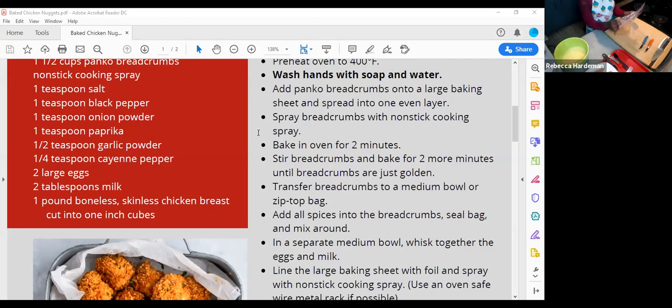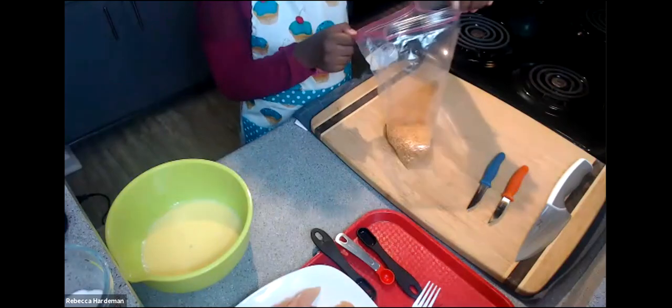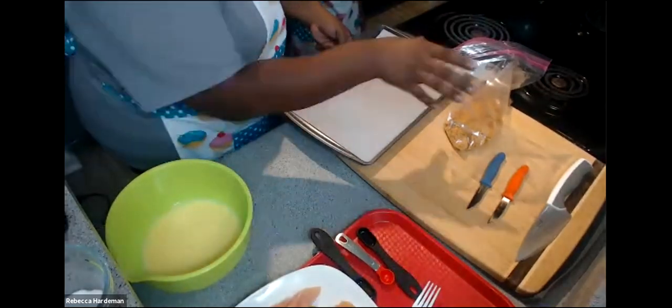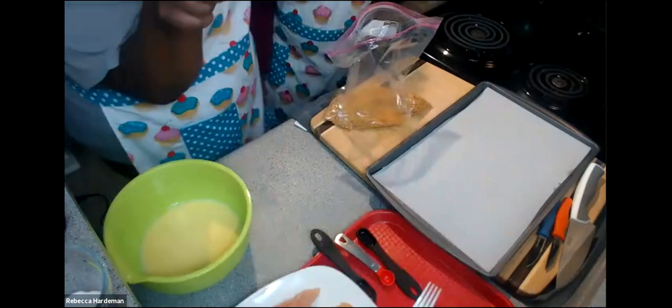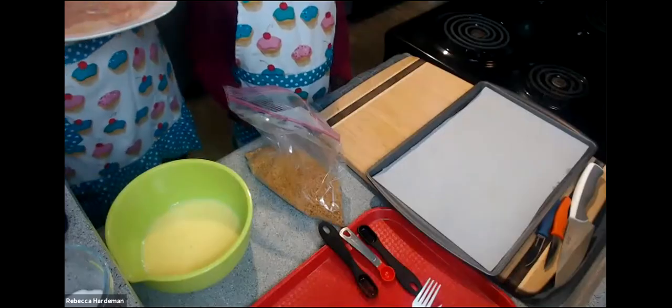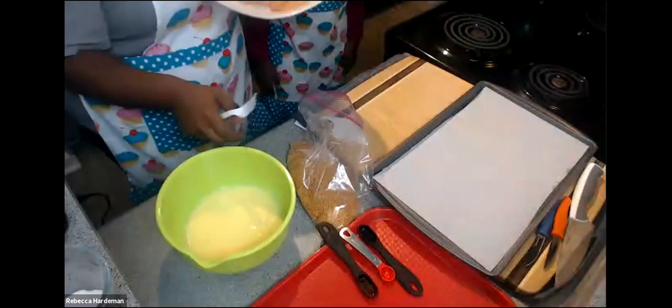So now we are going to get our dredge going so we can get this in the oven as well. And move this way a little bit. All right. So what we have is our parchment paper lined cooking sheet. No wax paper. No wax paper. I feel attacked. No. All right. So I'm going to put the chicken into this egg mixture.